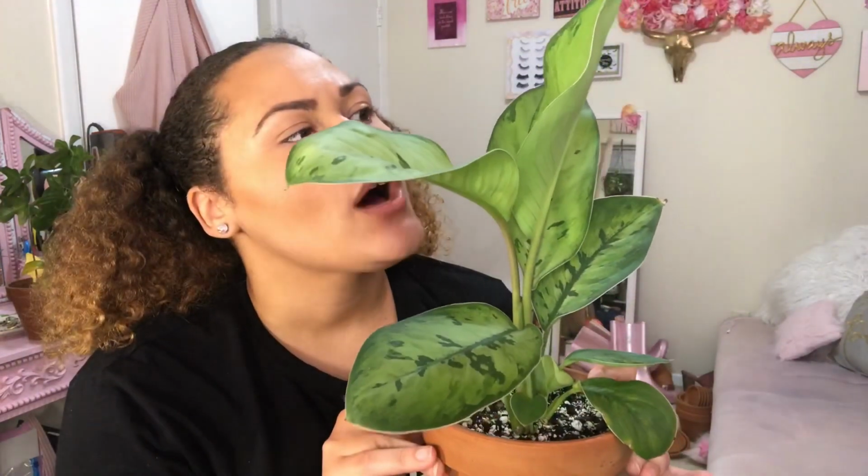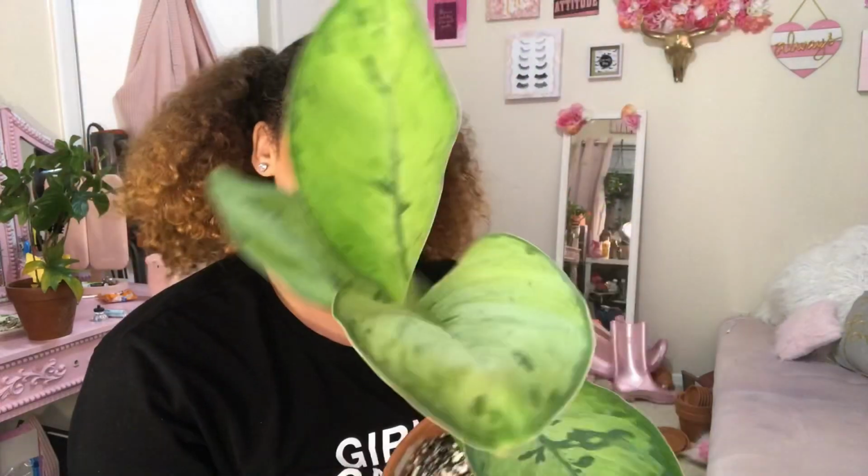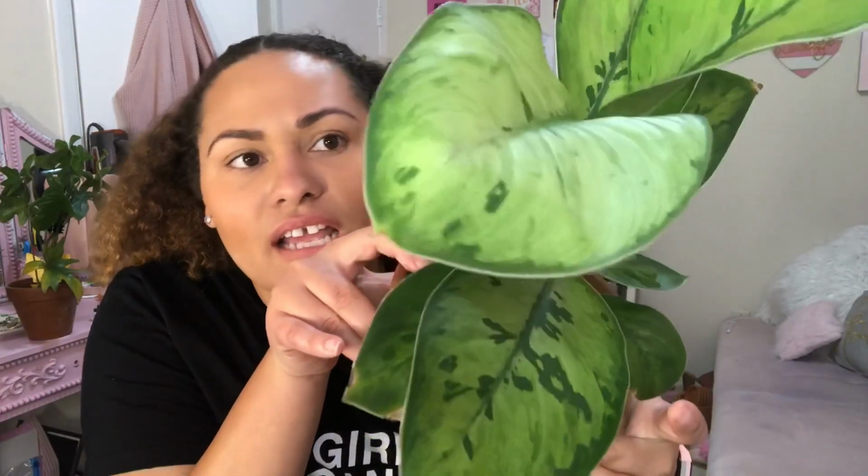We have got this gorgeous Homalomena selby that I got from Botanicals. I cannot deal with how beautiful this plant is. In fact, I don't think I've given this plant enough attention, like telling it how beautiful it is every day, because it's gorgeous. Look at this. Look at that. Oh my God. The leaf color, like the dimension, it's unbelievable.